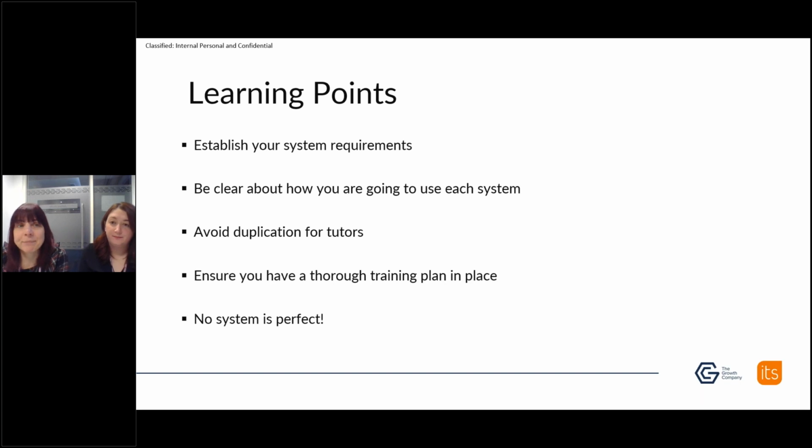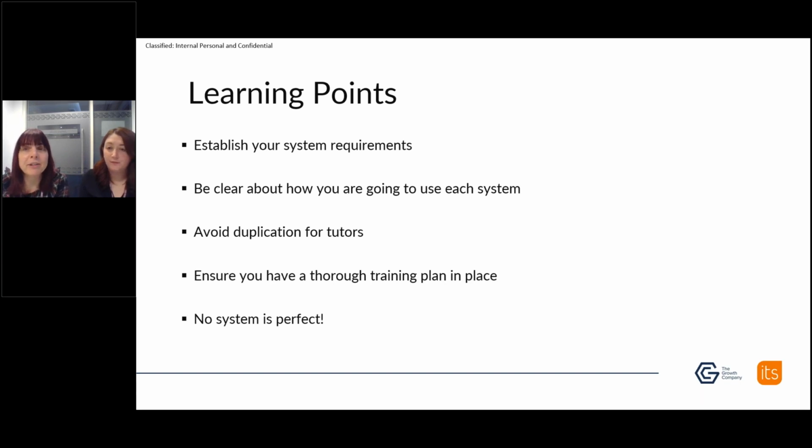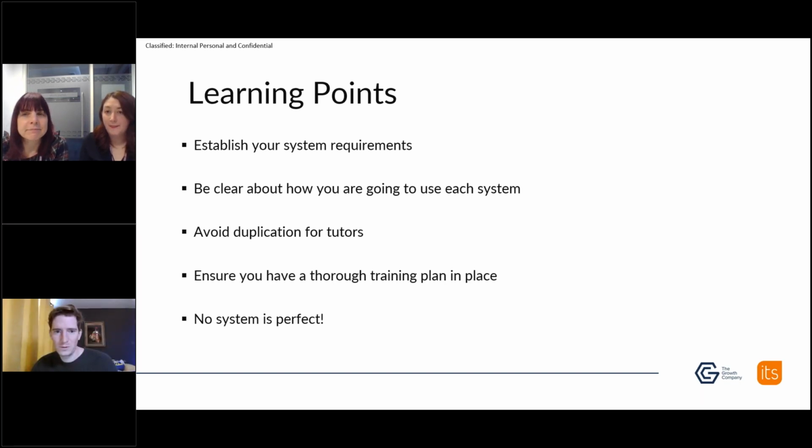I think that's it. I don't know if anyone's had any questions. Perfect. Thank you both so much. That was really interesting to see how you've managed it and how you've worked it. Like I mentioned, it's a question that we do get asked a lot around how ePortfolio tools work together with VLEs, and particularly how it can work together for learners as well as providers. So it's really interesting to see how you've done it.